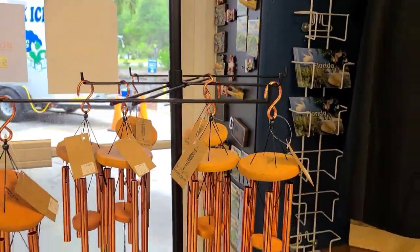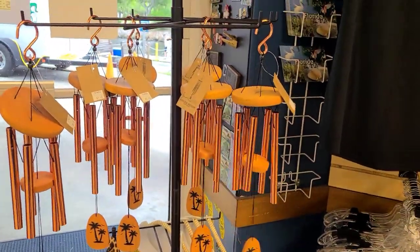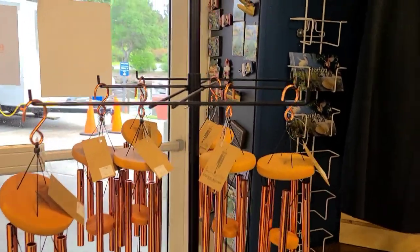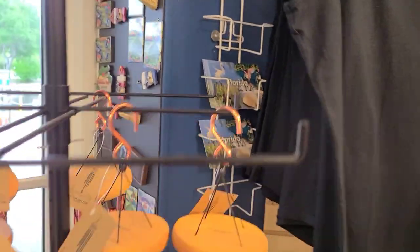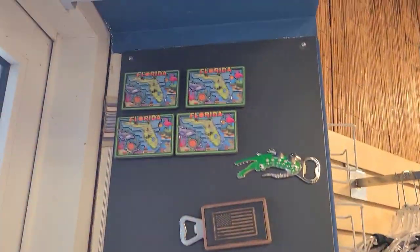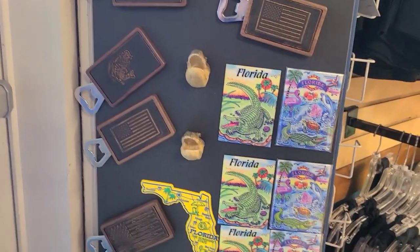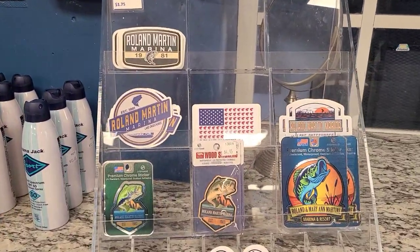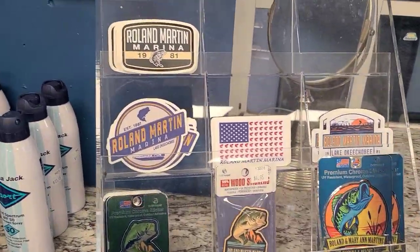Oh, these are cute. Grandma would like these. Oh, they're only $10. I'm gonna have to get one of them for grandma. Ooh, I love postcards. Oh, and the magnets. I like magnets too. The sticker. Dad would like that American flag.